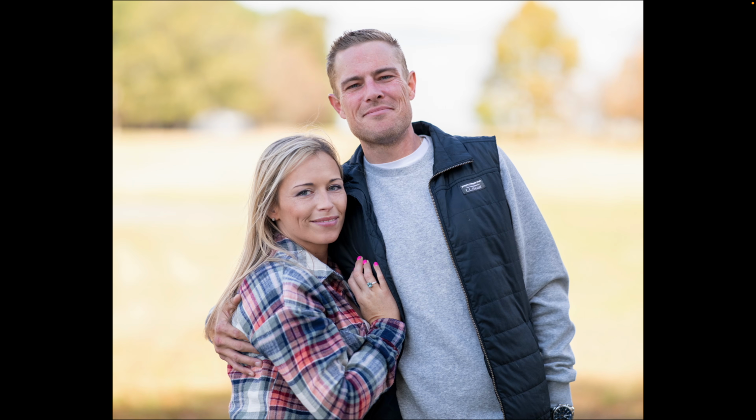And here's one last photo of Heather and Andy there in their front yard with the beautiful background, 1/8000th of a second, f1.4 and ISO 560.